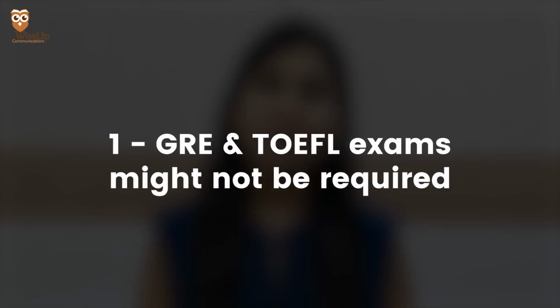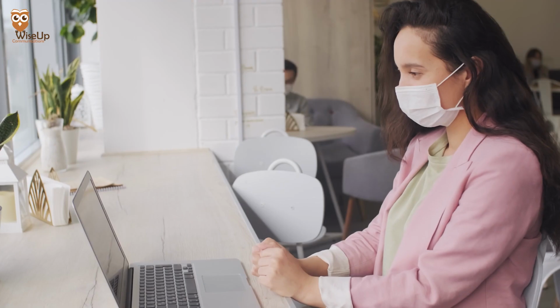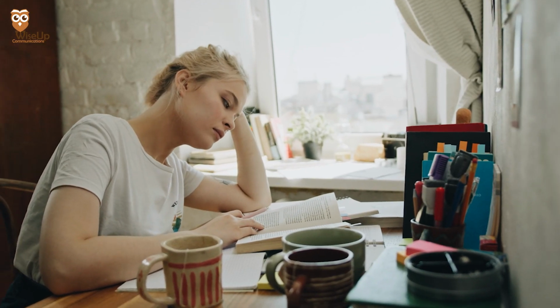First, GRE and TOEFL examination might not be required, so check before applying. A lot of universities during COVID had waived off their GRE and GMAT requirements, and they've continued to do that this year as well. So if you are late to the party and you've not given your GRE examination yet, but you still wish to study abroad, well, this is a lucky chance for you.